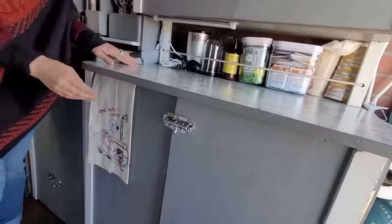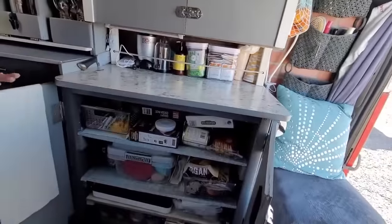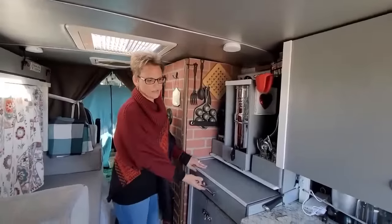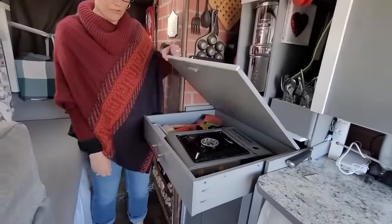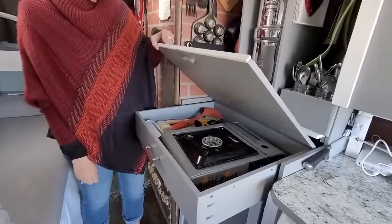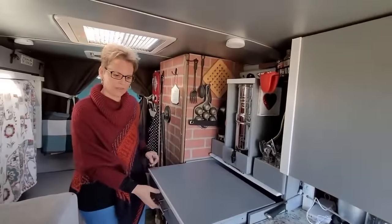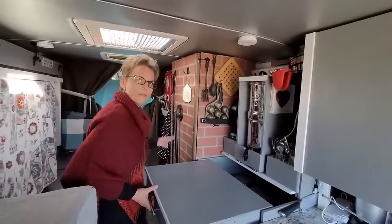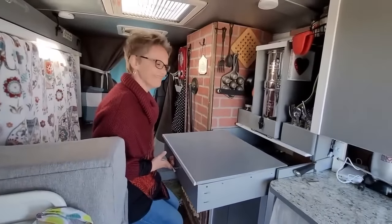And down below, this is the pantry. So I have a full pantry. And this is my stove. Oh, wow. What a clever idea. The stove is in here. So I just pull that out, and then I'm able to cook right underneath the skylight here. And then this also pulls all the way out and becomes my desk. Wow. Really well thought out.